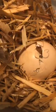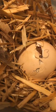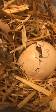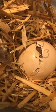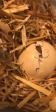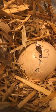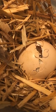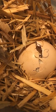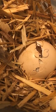Come on, Zippy. Come on, Zippy. Come on, baby. Yeah, you have all kinds of adventures when you have chickens. So, Zippy and Chippy.